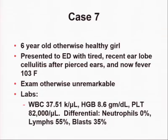So our next case is a 6-year-old, otherwise healthy girl, and she comes to the ER. She's tired. She was very excited to get her ears pierced, but then they seem like they got infected with cellulitis, and she's got a fever of 103. Her exam otherwise is pretty unremarkable. Her white count's high, it's 37.5.